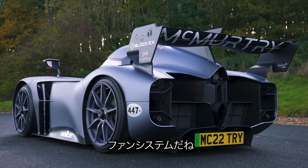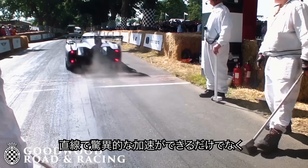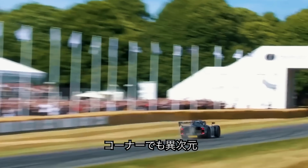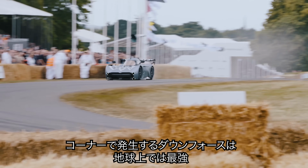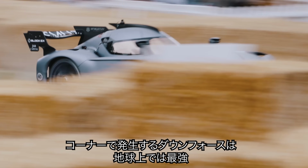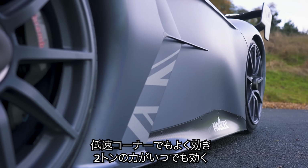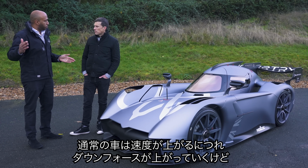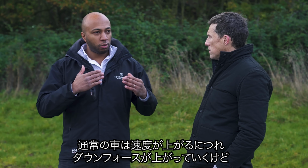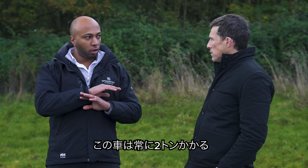Its fan system. The fan system basically allows this car to be not only incredibly quick off a launch and quicker than anything else out there, but also incredibly quick around corners. With the downforce it generates, it will corner as quick as any other race car on the planet. In fact, in the low speed corners is where it really comes alive, because it can generate 2 tons of downforce from 0 miles an hour all the way up to its top speed. Whereas normal race cars, you need to build up speed, and the faster you go, the more downforce it generates. Whereas this is just 2 tons all the time.